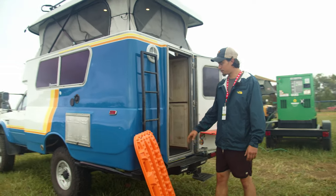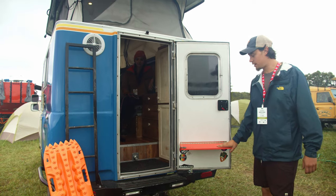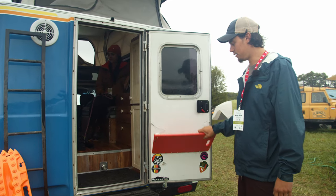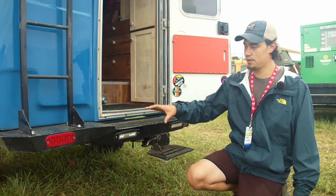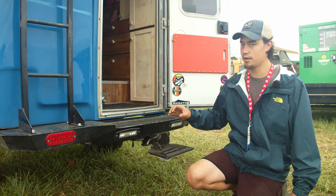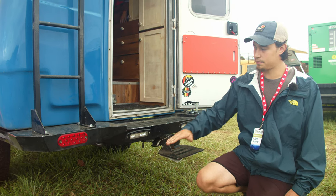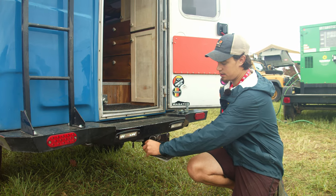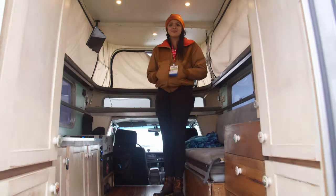We've got our custom built bumper. We've got our ladder rack here where we mount our MaxTrax. This is our little outdoor table setup. It just folds down from the mountain hatch. So I built this rear bumper because the original bumper was really big and bulky, cut out a lot of our ground clearance. So I kept it up tight to the body. This is our step. It's also our license plate here. And let me pass it off to Ashley on the inside here.